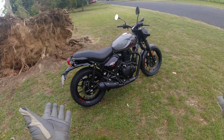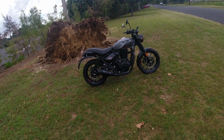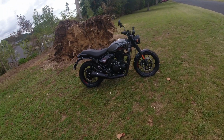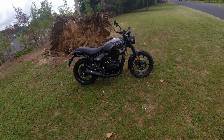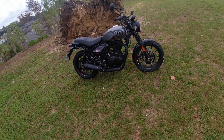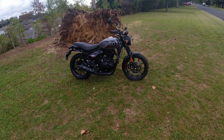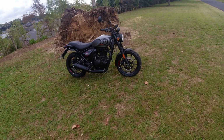Righto, team. Look what showed up today. We've got ourselves the Royal Enfield Hunter 350 to play with. This was dropped off technically yesterday, but this is the first chance I've had to get out on it. It's Royal Enfield's new small bore, kind of sporty bike.